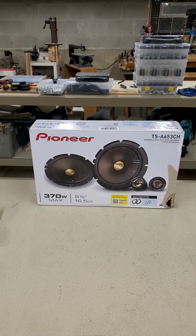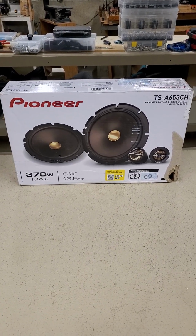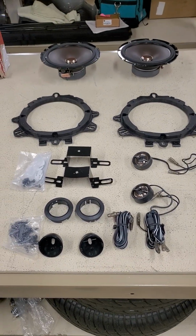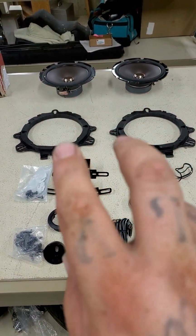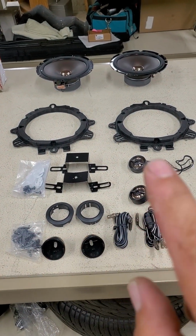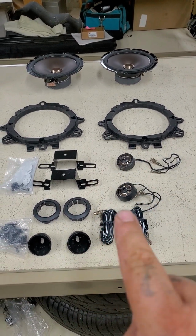My neighbor embarked on buying these. I went ahead and took a look at it. This is what comes in the kit. So you got your 6.5s, you got your rings, you got your mounting hardware for the tweeters, you have your tweeters, and then you have your cabling. Notice there are no crossovers. It's in the line.